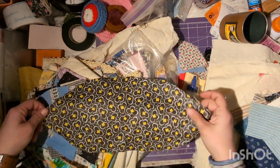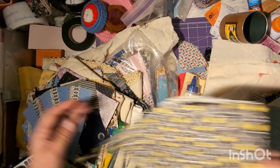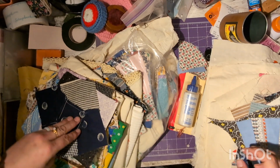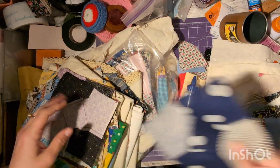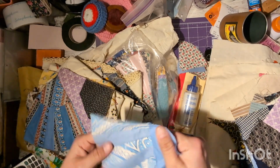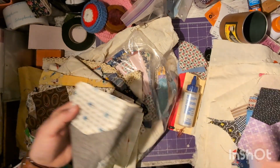Yeah, I'm really glad I got this. That is definitely different. It's a different shape. Ooh, that's kind of cool. Here's some like polka dots. Yeah, there's a lot, but I am so glad I got this.